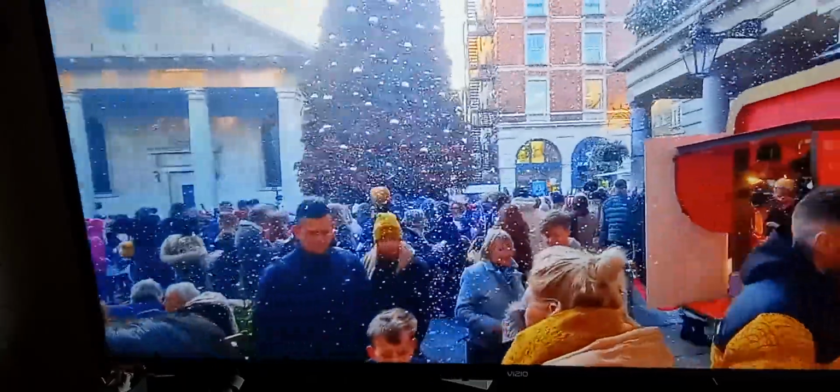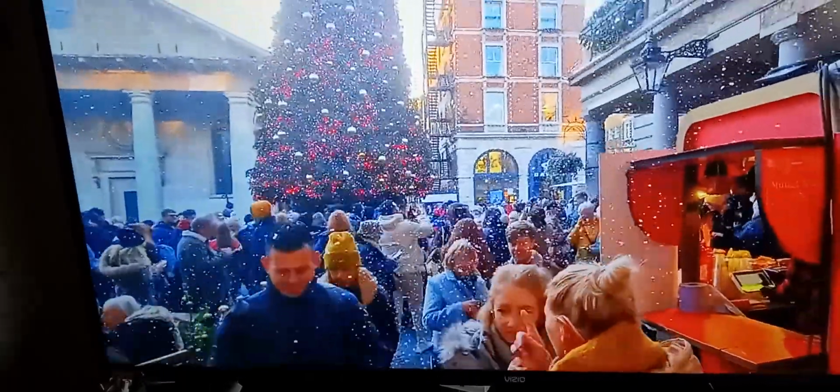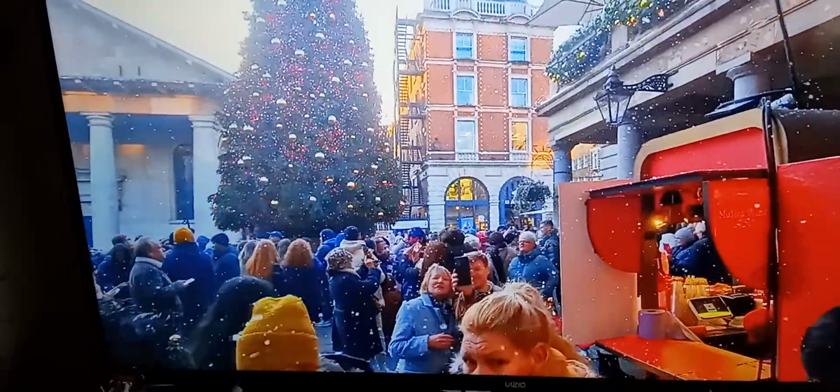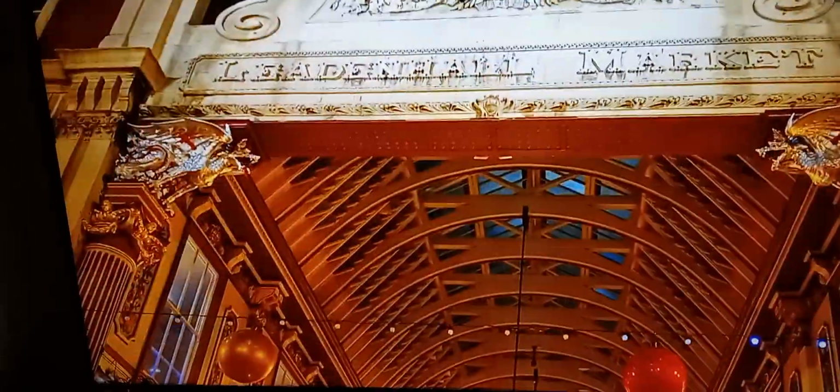There you go. I just wanted to show a person in front. Yes, it's foam, but how effective does that look? Snowing in Covent Garden in the middle of the day. Yep, that's the closest we've got to snow so far in London.